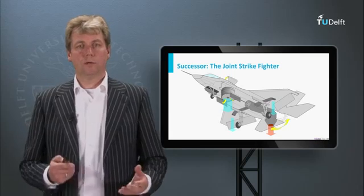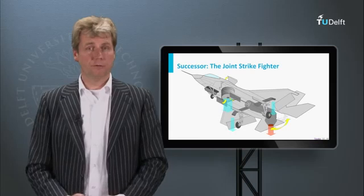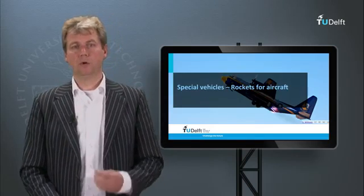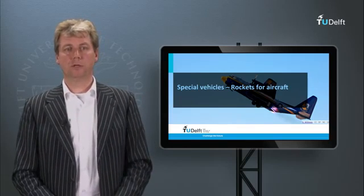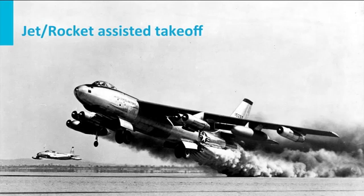I also said that with the principles to fly, so being lighter than air and pushing air down, that there's a third principle, but that normally is not used on airplanes. Well, there's an exception. Rockets are sometimes used for aircraft. We see here in the background the Hercules of the Blue Angels that demonstrates the JATO rockets. And JATO stands for jet-assisted takeoff.